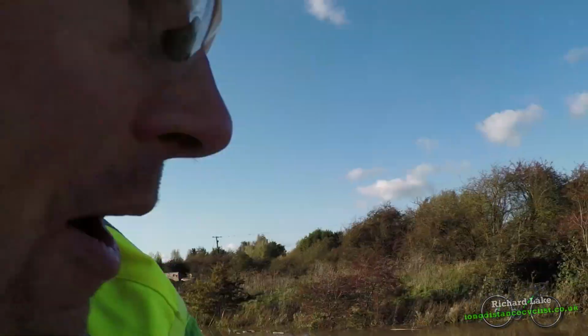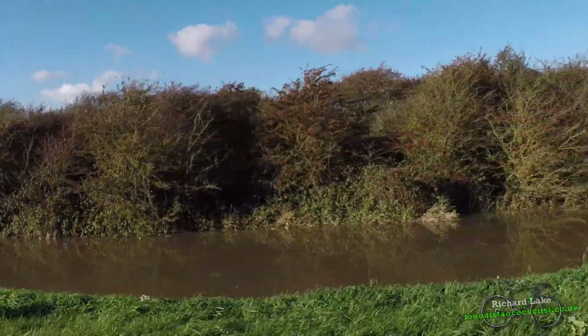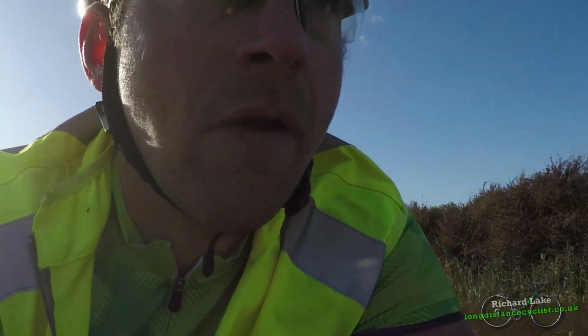Wow, I'm just looking at this river next to me. No way is it ever that high. Look at that, wow.